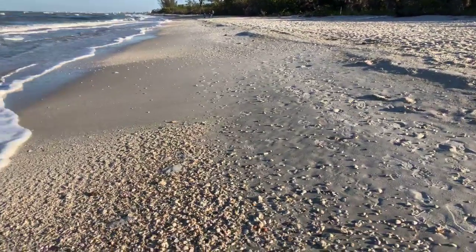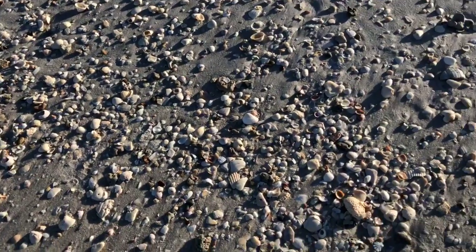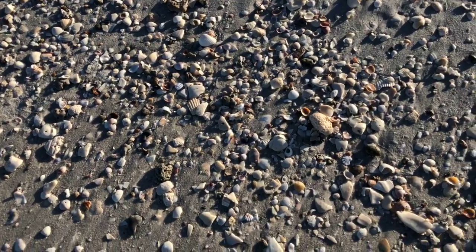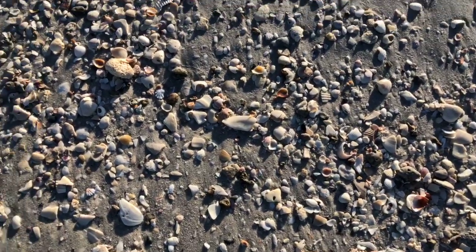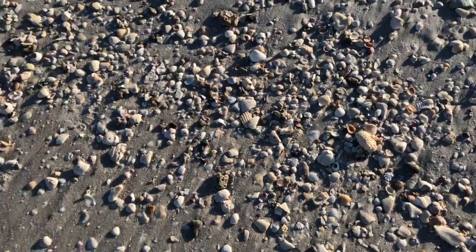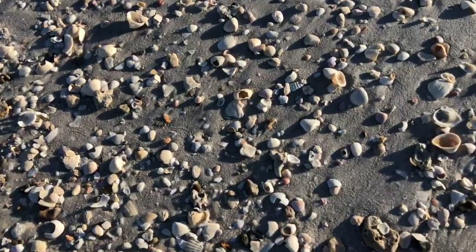Oh, anything interesting down here? All these little tiny shells. Again, these are the ones that I like to stop and look at, and this is where I find some little gems. Not always, but at times.